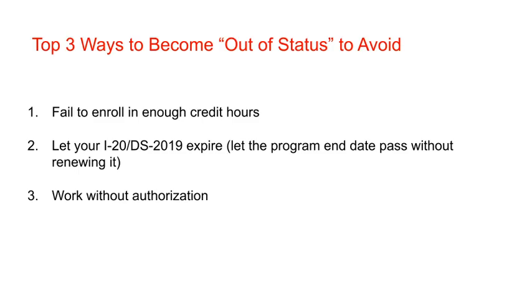We're now going to cover the top 3 ways to become out of status, and these are what you want to avoid if you are an F1 or J1 student. 1. Fail to enroll in enough credit hours. 2. Let your I-20 or DS 2019 expire. In other words, let the program end date pass without renewing it. And 3. Work without authorization.